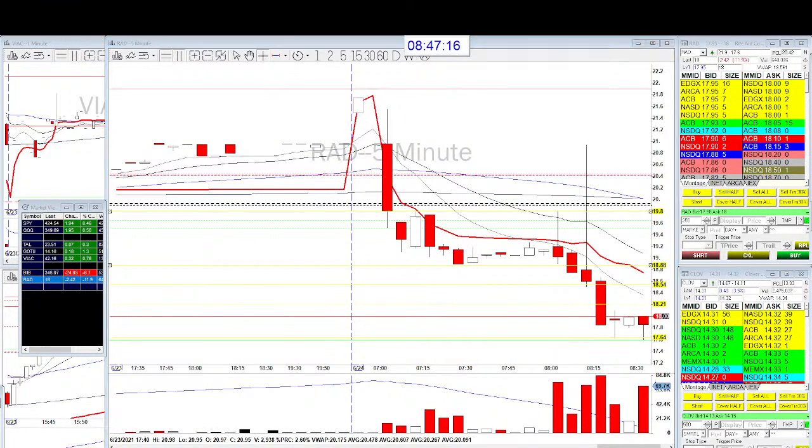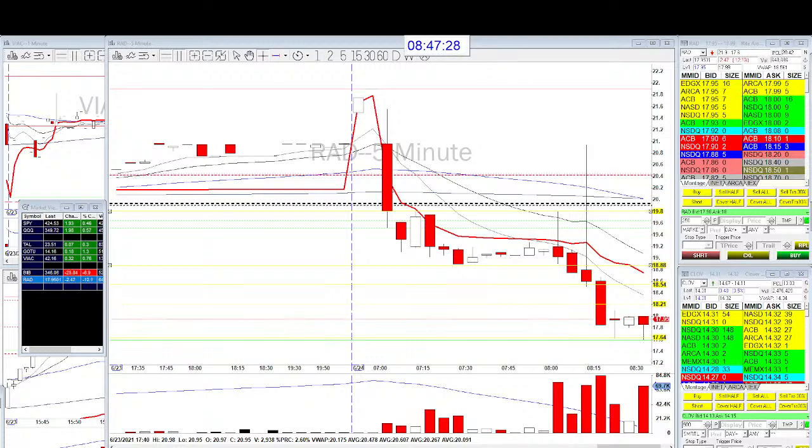The next, I don't have any other in the gapping down. Guys, do you have anything on the gapping down listing? Do you see anything? Let me know and we can look at it together.